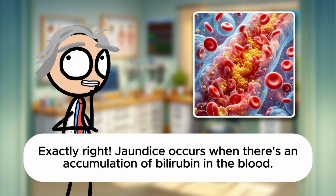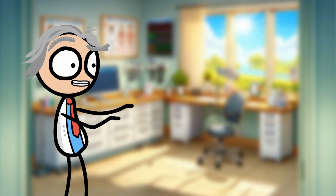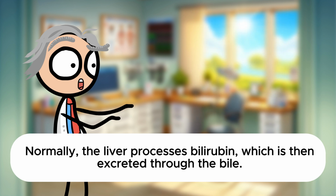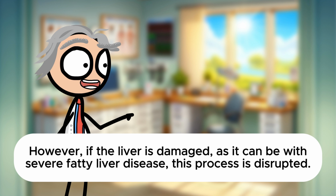Exactly right. Jaundice occurs when there's an accumulation of bilirubin in the blood. Bilirubin is a byproduct of the normal breakdown of red blood cells. Normally, the liver processes bilirubin, which is then excreted through the bile. However, if the liver is damaged, as it can be with severe fatty liver disease, this process is disrupted.